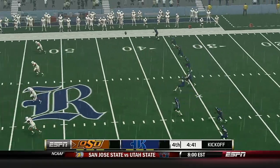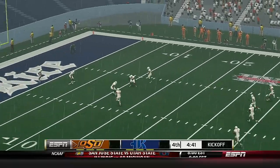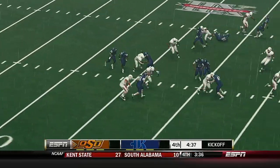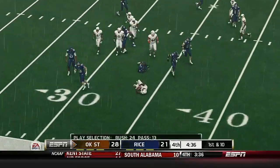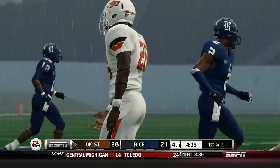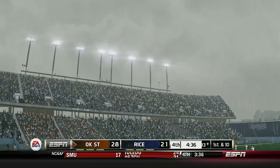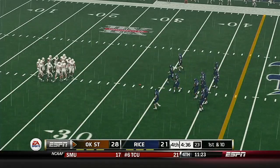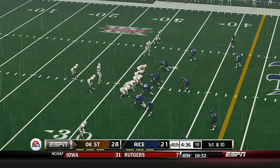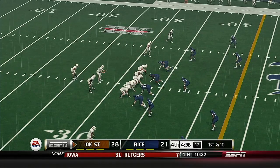Jacobs has his kick team lined up, and he is set to kick this one off. He's to the 20. And he's tackled at the 33-yard line. Things aren't tied, but they might as well be. It's this drive that could really dictate the tone for the last quarter. Oklahoma State is up by a touchdown.